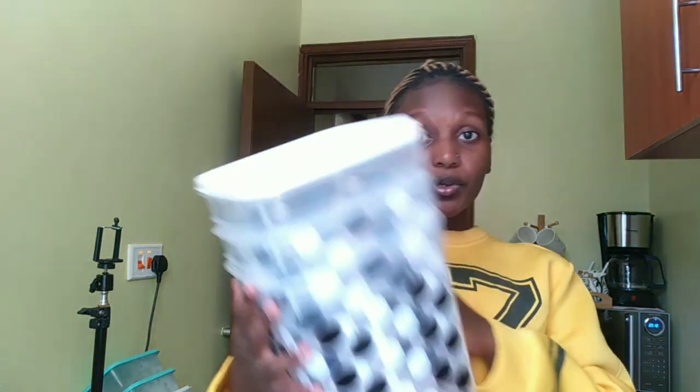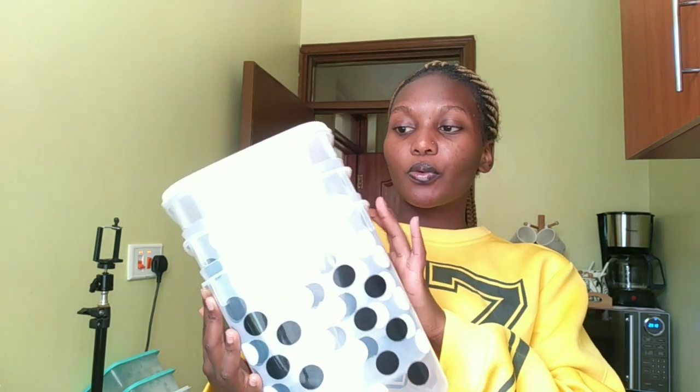The last thing that I got, I believe it's the last thing I got, the storage containers. I got three of them. 1, 2, 3. I believe one will be for rice, sugar, and what's it called? Oh, flour, which I told you guys to comment down below and tell me which one it is. Is it flour? Okay, you comment down below, okay?